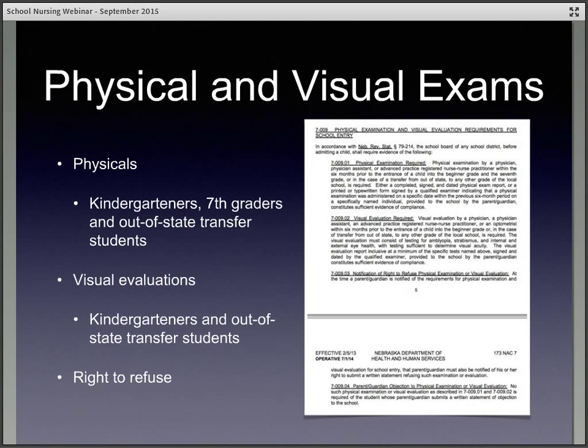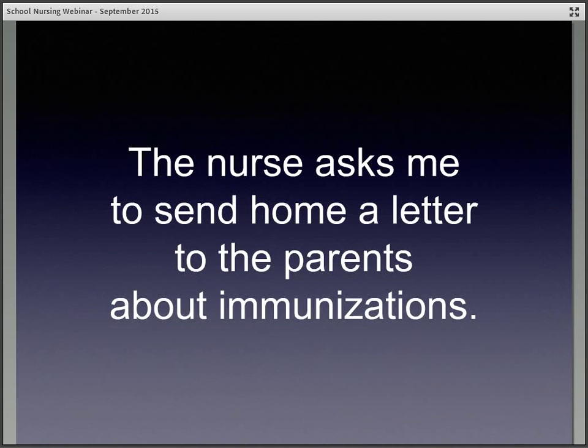Parents do have the right to refuse these physicals and visual evaluations, and there is a refusal form that they can sign. So when your school nurse asks you to help her by gathering this paperwork, please know that she's just following the laws regarding physical and visual exams. Next question. The nurse asks me to send home a letter to the parents about immunizations.